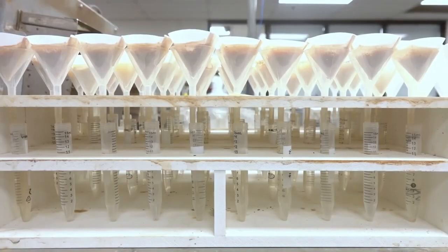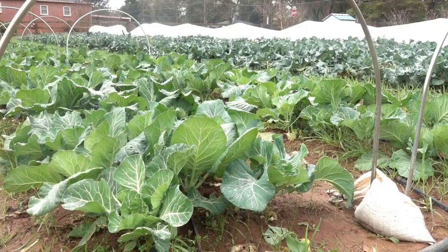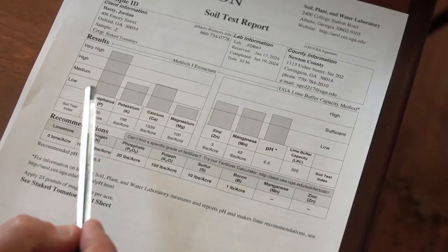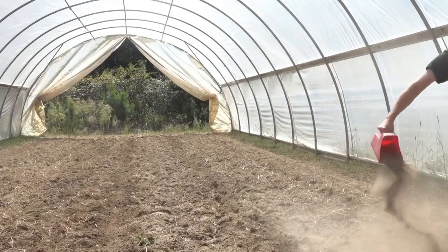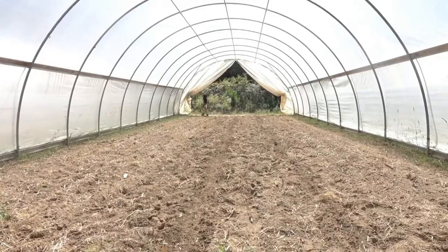We start with fertility in the winter when we take our soil tests. The next step is knowing what crop we're going to grow there and getting a soil test that is particular to that crop. And once we've got the fertility placed in the field, we're going to till it in, make beds, and move forward with our planting.